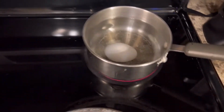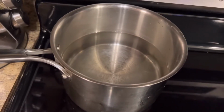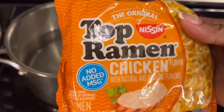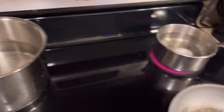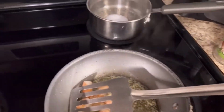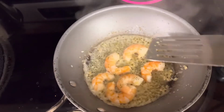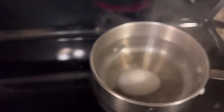And then I have my egg over here boiling. Well, not boiling yet, but, you know, in the water to boil. And then I have my other pot right here ready, when it starts boiling, to have my ramen. And then I have some sazonador total so that I can put some on the shrimp. So as this is cooking, I'm gonna let the shrimp cook up a little bit more. And I know that it's already cooked shrimp, but I like to put flavor in it. And then our egg is almost boiling.